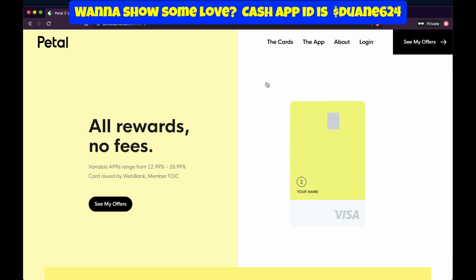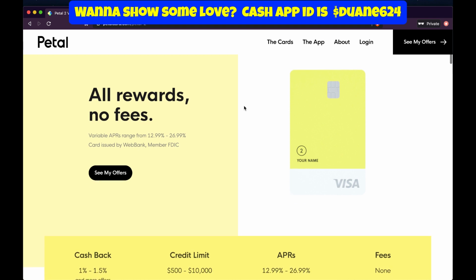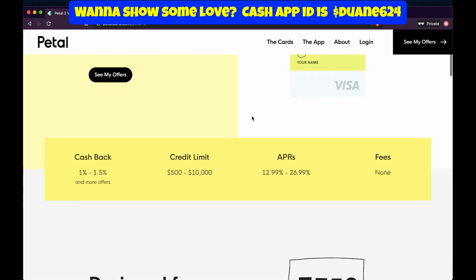They kind of changed it. I guess this is the way the card looks now. This is different than the card that I have. But yeah, it says all rewards, no fees. The APR is a little lower initially. And then, of course, it's saying that you can have a credit limit between $500 and $10,000, which is pretty cool. And there are no fees. So it says fees, none, which is good to know.